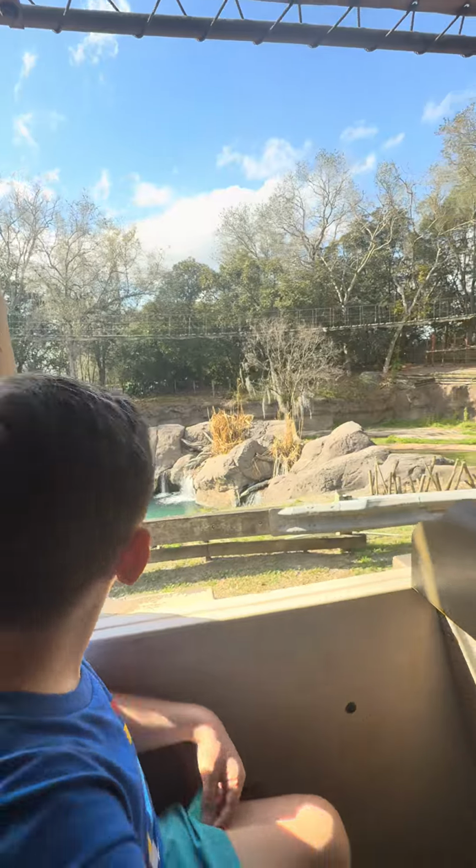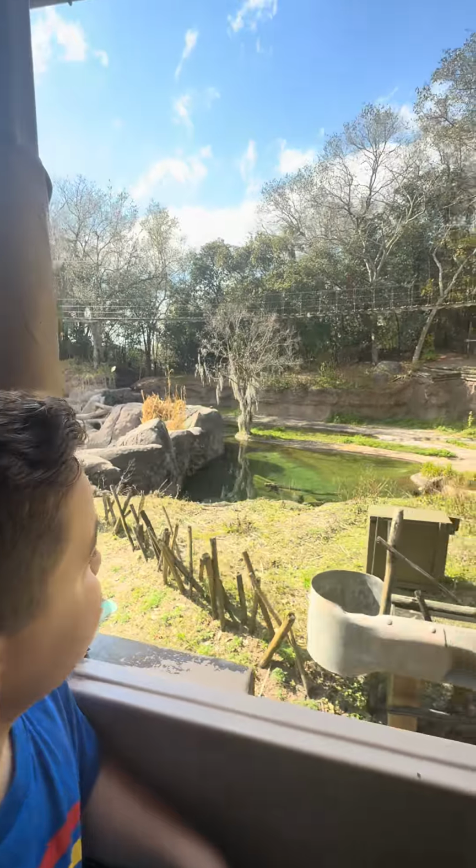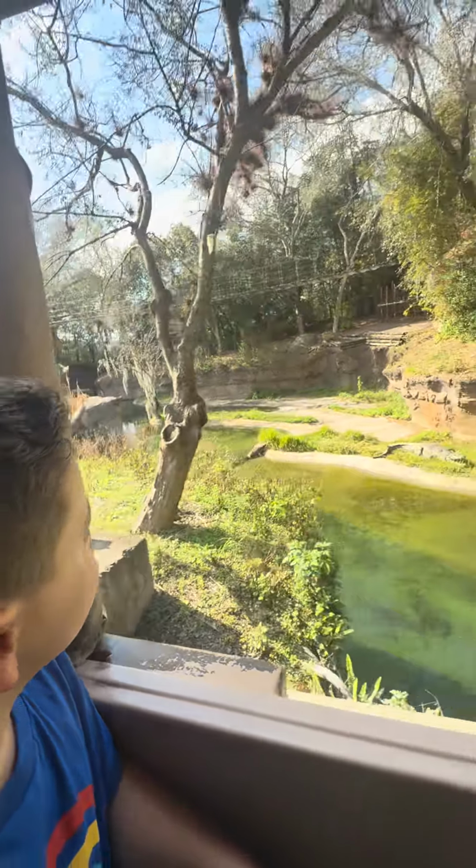On the left, I am seeing a Nile crocodile right over here. Those guys will reach 16 feet in length, fully grown. They do have razor sharp teeth.